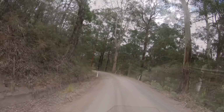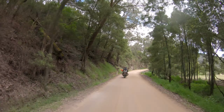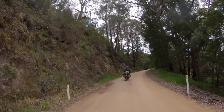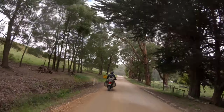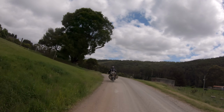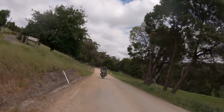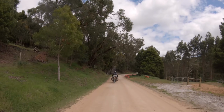So we've got a little bit of excitement ahead of us. Got these road marking signs ahead indicating a landslide. Be interesting to see whether there is much to be worried about. Landslide ahead. Okay. See if Ben can turn his bike into a wombat again. Oh well. Looks like a non-event.